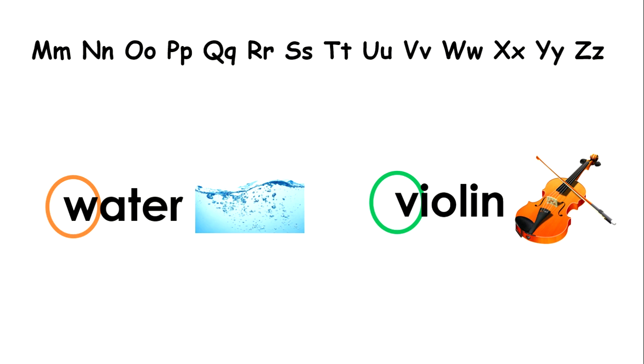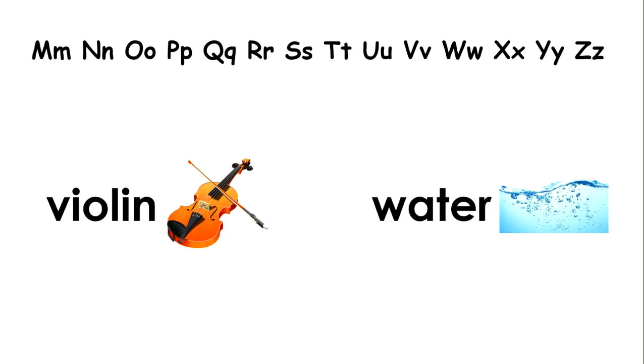Right, now let's look at our alphabet. Let's find letter W. There it is. And let's find letter V. There it is. Now, which letter comes first? The letter V comes before the letter W, so that means we should write violin before water in order to put them in alphabetical order. So here we go, we have violin followed by water. Now they are in alphabetical order. Great job. Thank you so much for helping me.